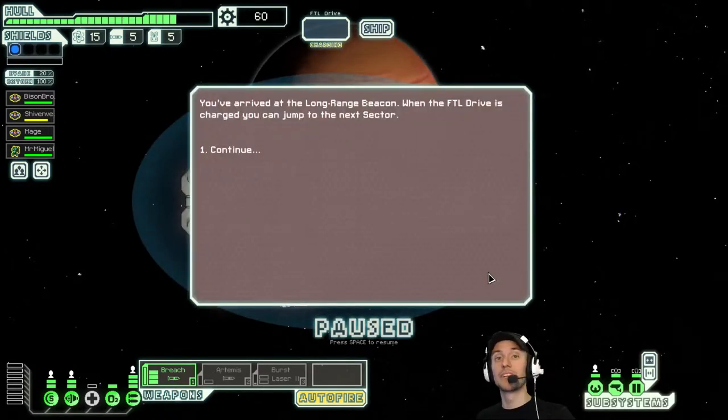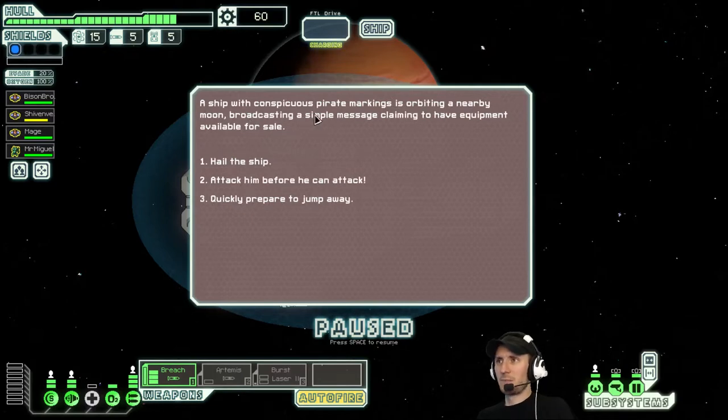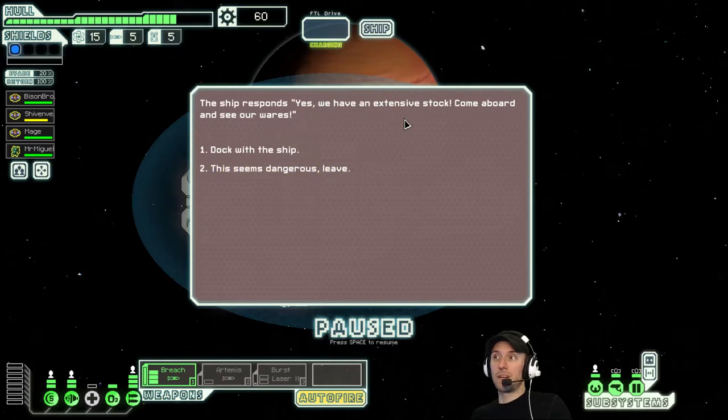Overreliance on missiles will get you killed. I do agree with that. A ship with conspicuous pirate markings is orbiting a nearby moon, broadcasting a simple... Let's hail the ship. We have an extensive stock. Ooh. I'm not sure I'm okay with that. I shouldn't have to dock with you. Send me a brochure. I'm not going to do that.